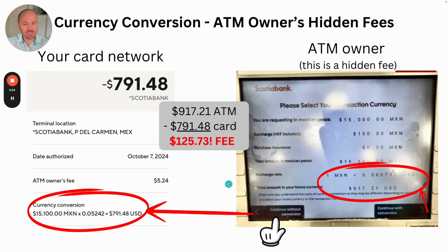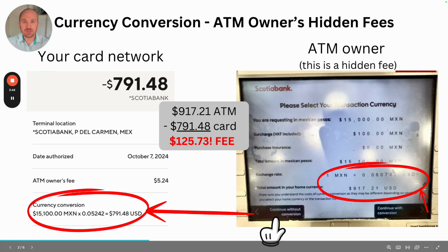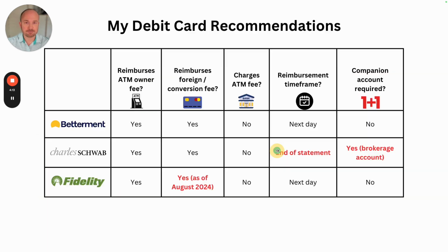So that's like a horrible exchange rate. And the important thing to know here is this is optional. You can say no, but you have to know that your bank will do the conversion for you. And most big banks will do it for you at a way better rate than you'll get from the ATM owner. And by the way, this $5.24 was refunded to me because I use a debit card that refunds it to me. So whenever you're withdrawing currency, you get stuck with this screen, no matter where you're at in the world, always say continue without conversion. Your bank will always give you a better rate. And in this case, $125 better.